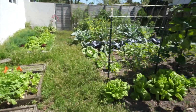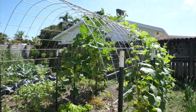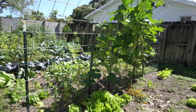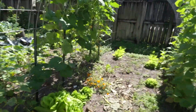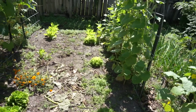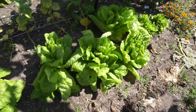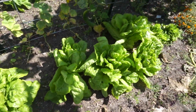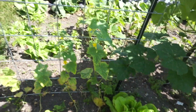Then I actually bought some cattle panels and made an arch. I wanted to try to grow some cucurbit species that need trellising, and I didn't have enough trellising. And underneath I grew lettuce. This is the Queensland lettuce variety. Does pretty well here.